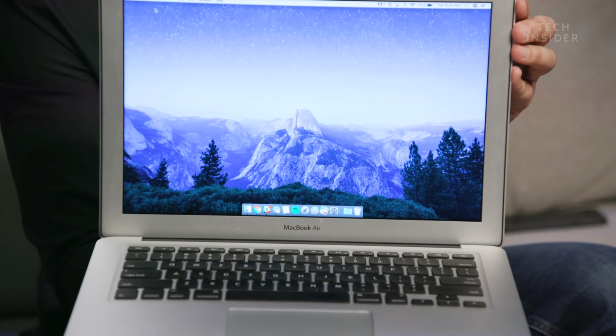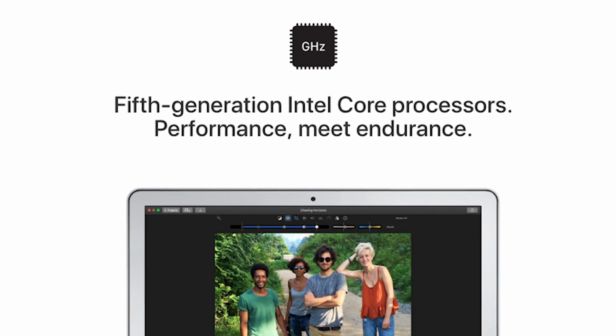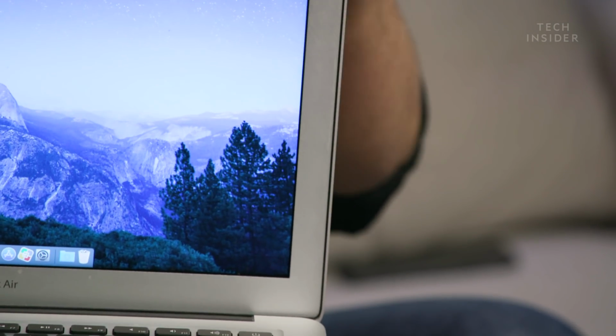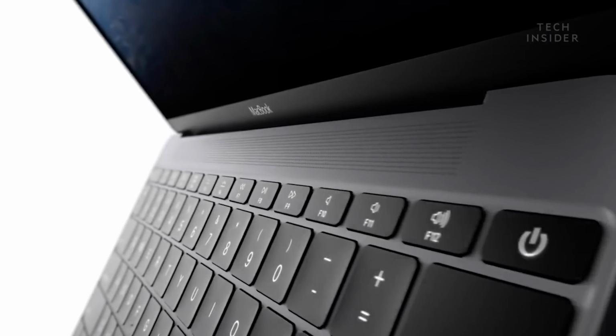But under the hood, it checks all the boxes you're going to want. It has one of the most powerful Intel processors in a form factor like this. Battery life is incredible. You can get at least 12 hours a day on it, meaning you don't have to worry about carrying around a charger everywhere you go. And even though it does look a little bit older, it's still plenty portable and light enough to take around with you. Now let's talk about the regular MacBook.